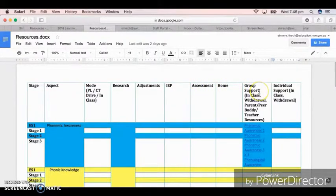any type of assessments that I've got, and programs or resources that might work well in group support, whether it's in class with myself or with a parent or with a peer buddy or just with you when you're doing your group work with your co-teacher. And the same with individual support. We try and move away a little bit from withdrawal because the research shows that inclusion has better results for students with additional learning needs.